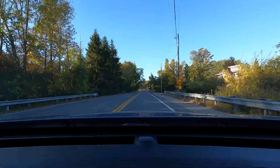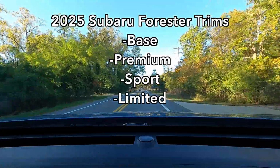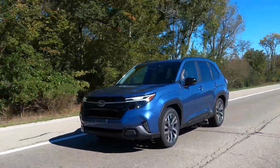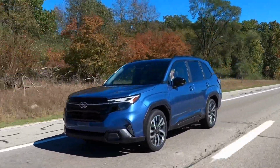There are 5 trims of Forester for 2025: Base, Premium, Sport, Limited, and this Touring model. All 5 trims enjoy a new, stiffer structure and more sound deadening to keep it quieter in the cabin. But what I want to know is, how does this new Subaru Forester drive?